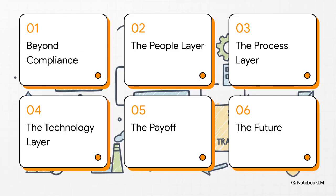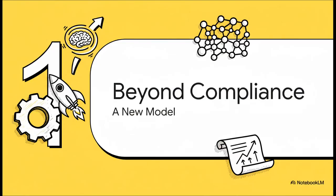All right, so here's our game plan for today. First, we're going to reframe what CBAM really is. Then we'll dive deep into the three core pillars of this new operating model: the people, the process, and the technology. After we've covered that, we'll look at the real payoff and what this all means for the future of global trade. Okay, let's kick things off with that crucial mindset shift.